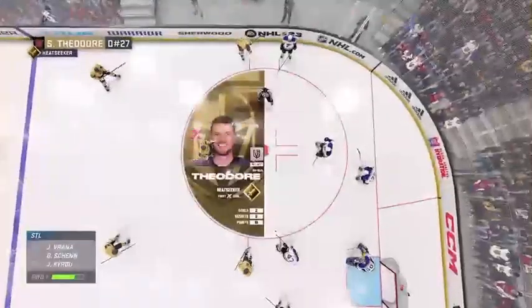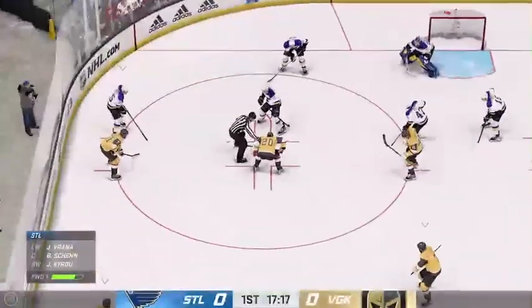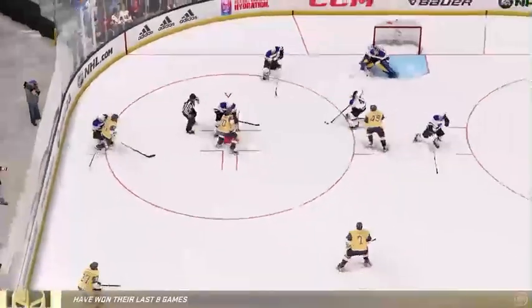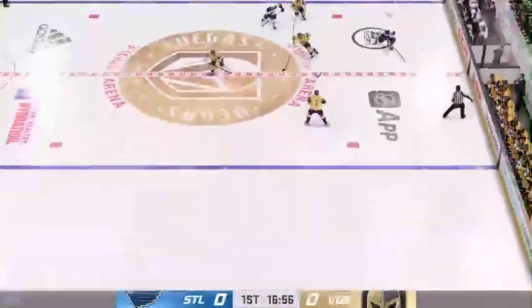Theodore's heat seeker zone ability is that long-range wrister that he likes to throw towards the net, guys. Despite the distance, though, he still gets power and accuracy behind his shot. The Blues take possession off the faceoff. Puck scooped up by Falk.